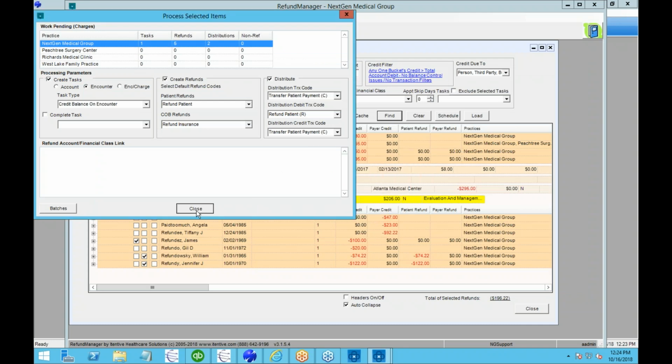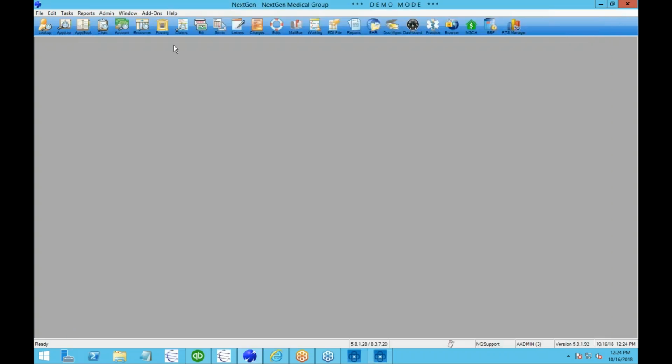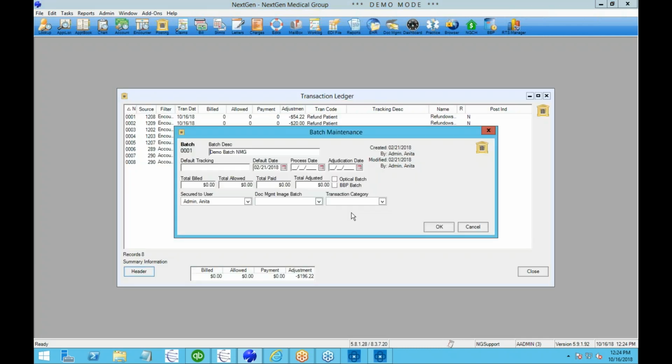So it just created those refund transactions, it created those distributions for us, it put something out there in the work log, all with a series of mouse clicks, without you having to do a ton of data entry to make that happen. So back in NextGen now, we have our batch, and we can go ahead and balance it out and post it. We still let you post it with the NextGen because we want that validation that someone's reviewed it and signed off on it, which I'm sure you do too, especially with checks going out of the practice.